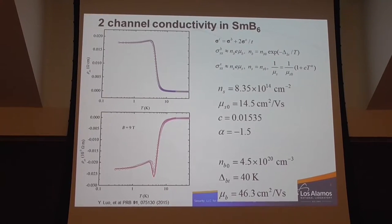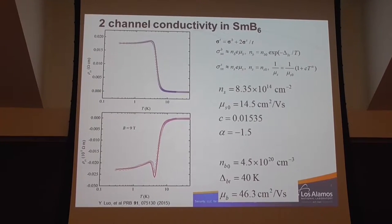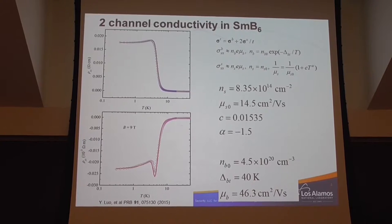It's part of the discussion time, right? Your mobility seems to be an order of magnitude smaller than other measurements. So if you pump that up by a factor of 10, how does that change the numbers? The mobility.